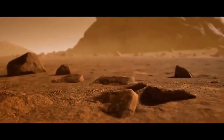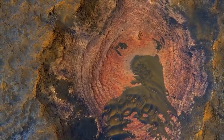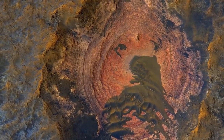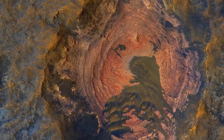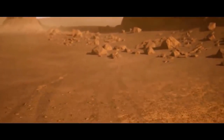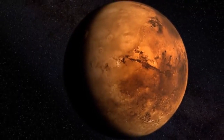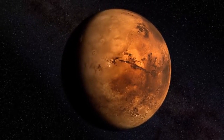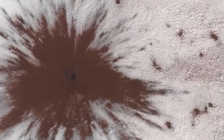The poles are always covered in whitish caps that vary according to the season. The ice at the North Pole is sublimated by the sun during the springtime of northern latitudes. It goes from a solid to a gaseous form. Sublimation creates wind masses, which in turn raise significant amounts of dust, triggering dust storms that could affect the entire planet.